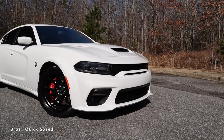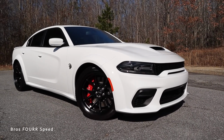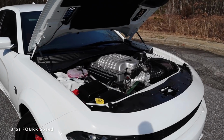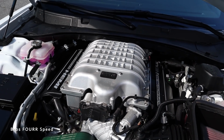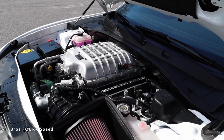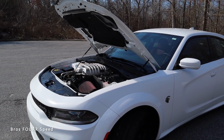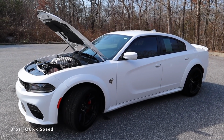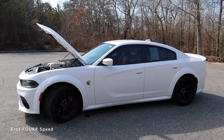And the model that we're looking at today is the Hellcat Redeye, finished off in white knuckle, and has a list price around $93,000. Underneath the hood, the Hellcat Redeye utilizes a massive 6.2 liter supercharged 8-cylinder engine. This V8 pumps out 797 horsepower with 707 pound-feet of torque. It's paired to an 8-speed automatic transmission and sends the power to the rear wheels. And with a curb weight at 4,600 pounds, you're still looking at 0 to 60 in 3.6 seconds and a top speed at 203 miles per hour.